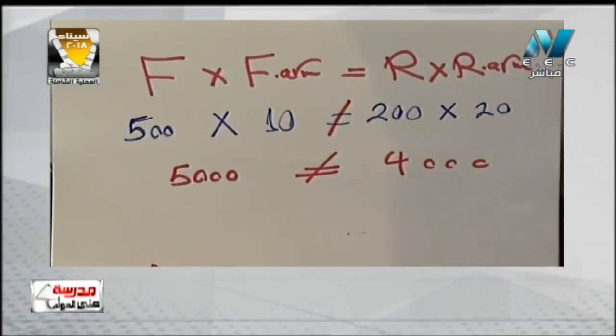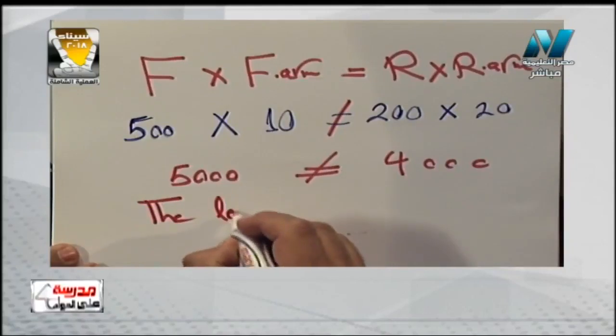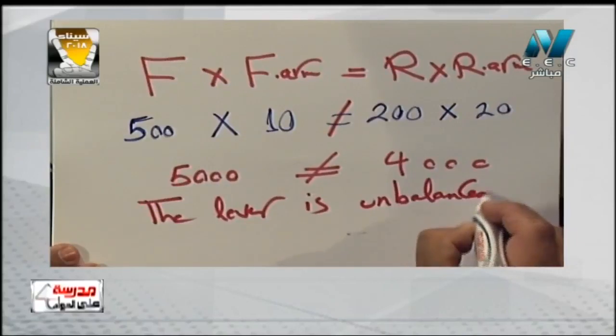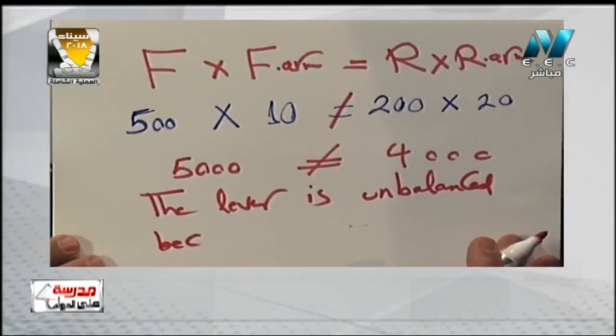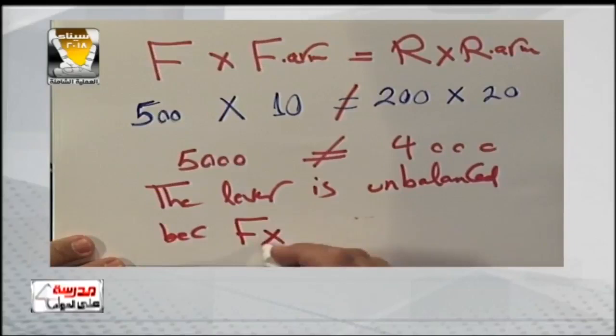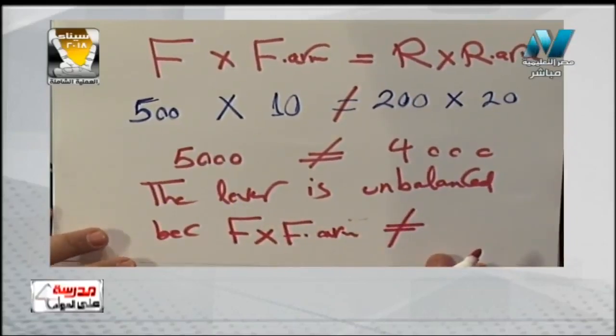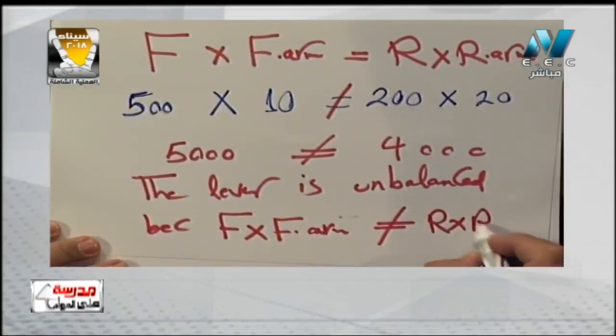So I can say what? The lever is balanced or not. Is the lever balanced here? If the value here equals the value there, then the lever is really balanced. But as long as both are not the same value, then the lever is not balanced. So I can say the lever is unbalanced. Why? Because effort force by effort force arm doesn't equal resistance by the resistance arm in this problem.